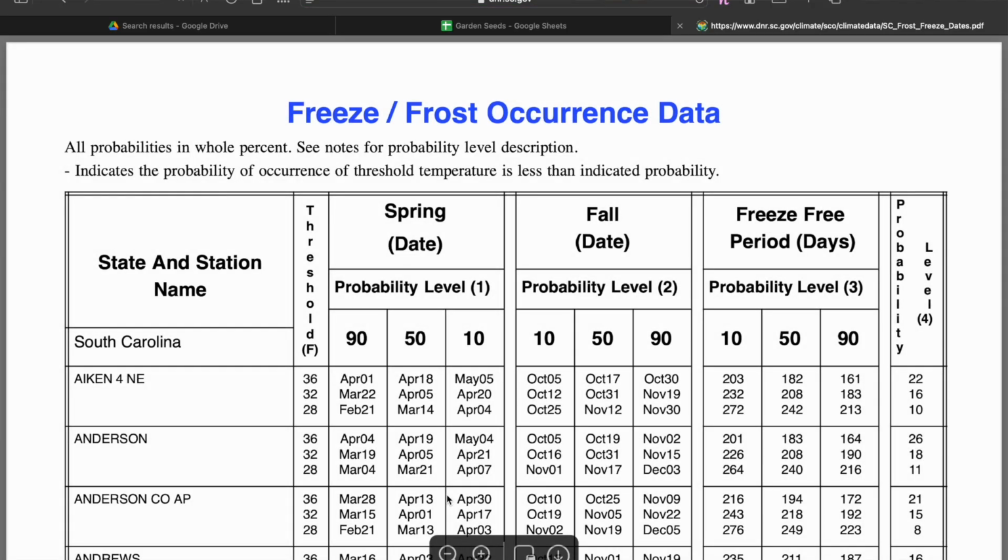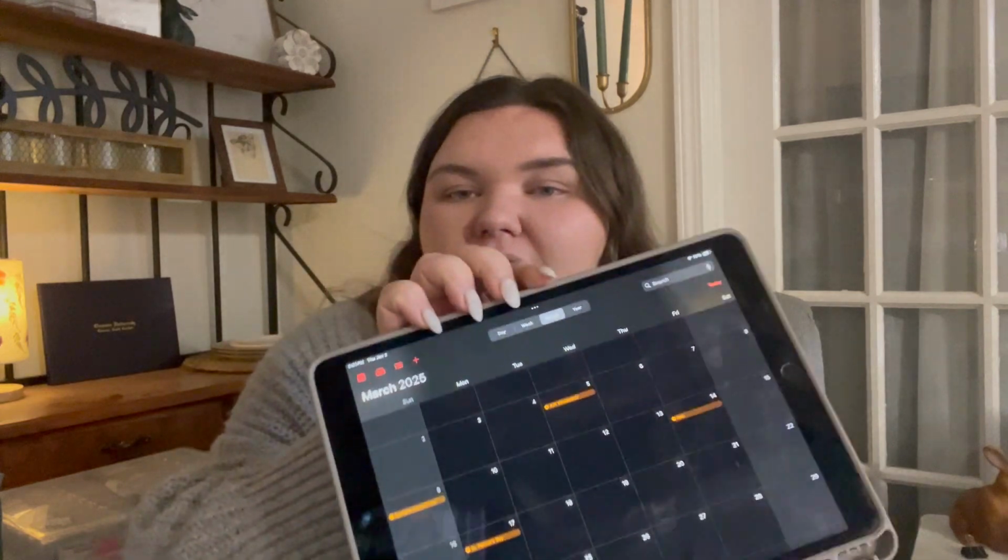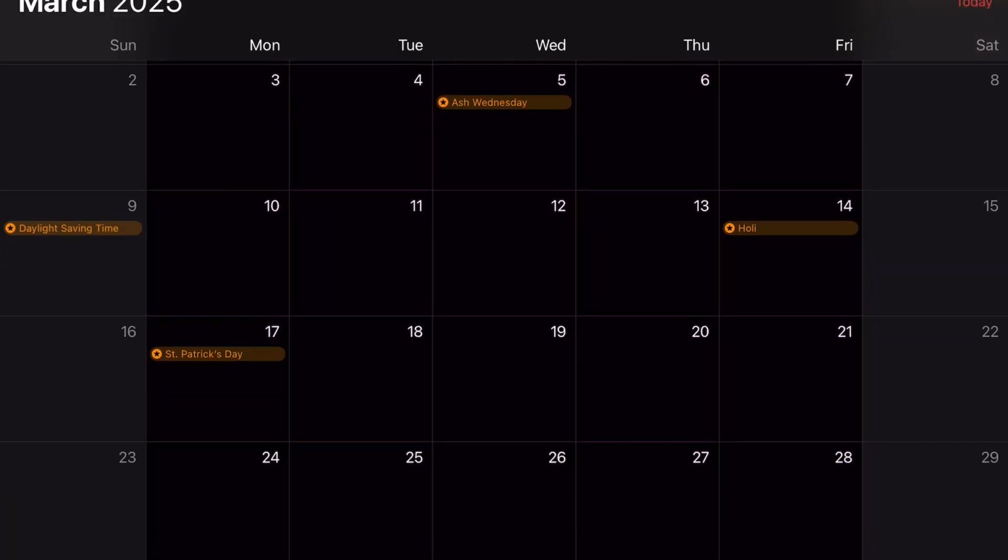There is a super cool resource that South Carolina specifically has that gives us a 90, 50, 10% chance of our last frost and our first frost and the dates. It's a super cool chart, and it is extremely accurate. So my average last frost is always the end of March. I believe March 22nd is my average last frost date, so I'm going in my calendar and I found March 22nd.